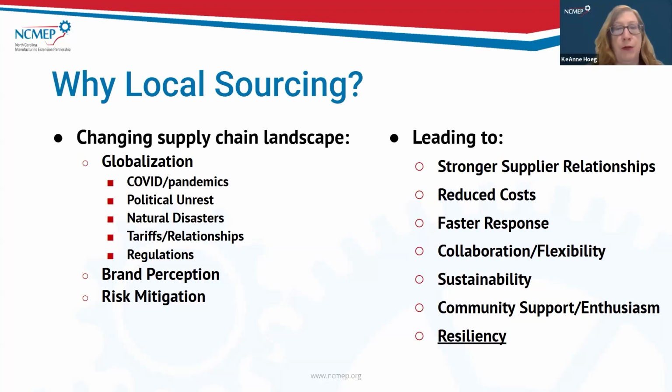So all of these factors put together are emphasizing for us the need to think differently about how we source our supplies, as well as there's a brand perception. If any one of these events happen, whether it's a political unrest or a natural disaster or some sort of regulation, if you have promised that you're going to get a component to another client and you miss that deadline, regardless of why, it hurts the trust in your company and it hurts your relationship with whether it's the consumer, whether it's another client further downstream. It's going to hurt that perception as well.